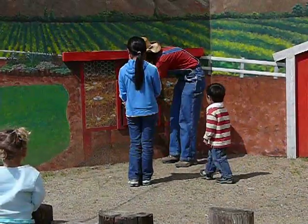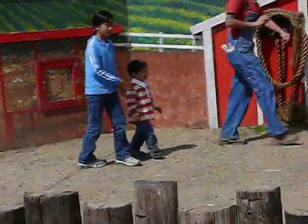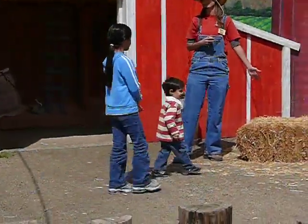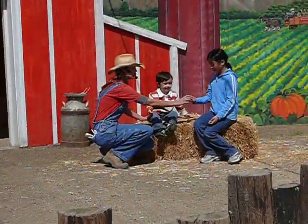Let's open up this door and see what we have. Check it out. It's an egg. Let's go ahead and sit down here in this nice, comfortable straw bale. All right, you guys can check this out. Don't worry, I have hard-boiled it.